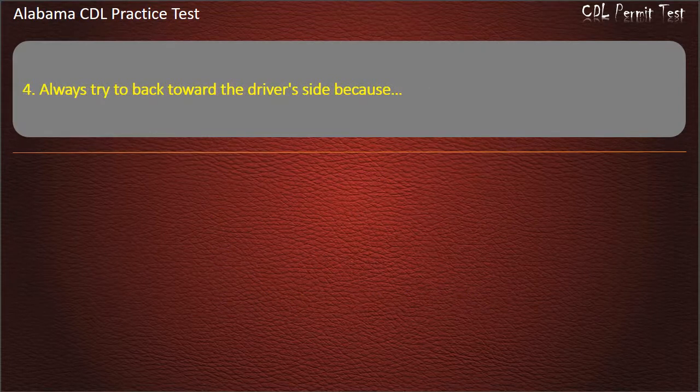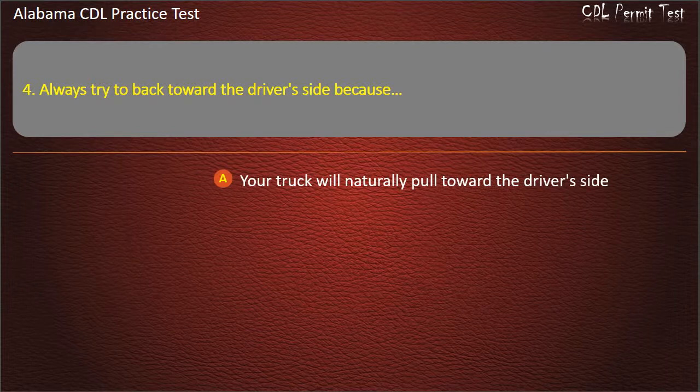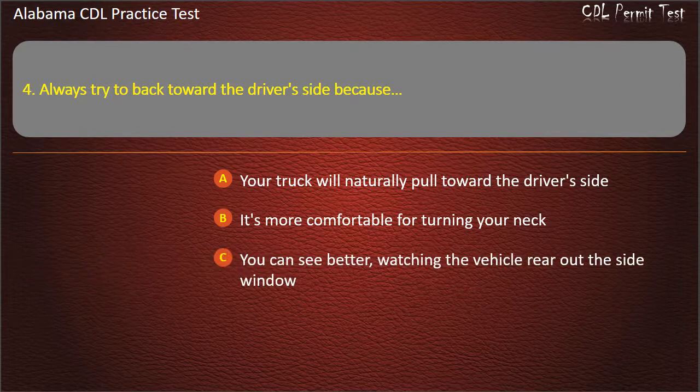Question 4. Always try to back toward the driver's side because your truck will naturally pull toward the driver's side, it's more comfortable for turning your neck, you can see better watching the vehicle rear out the side window, or all of the above. Answer: you can see better, watching the vehicle rear out the side window.